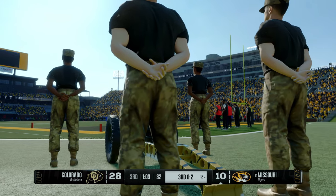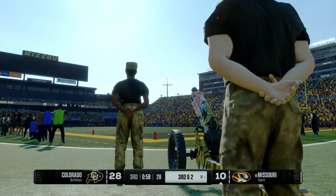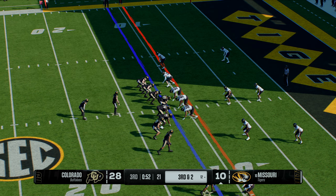I like it. Just frustrate the defense. Get that 5 to 6 yards. Make them honor the run. Make them know that you're willing to run the football and run it effectively. Boy, they'd love to pick up this conversion and go to work with a first and goal.